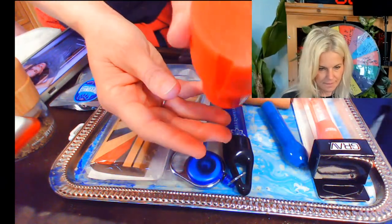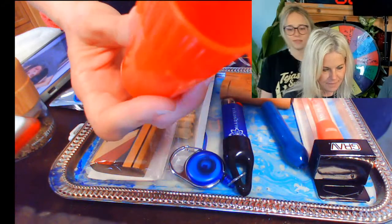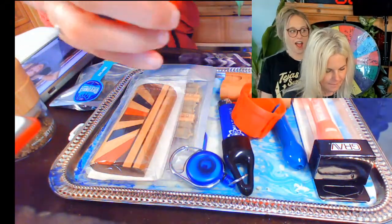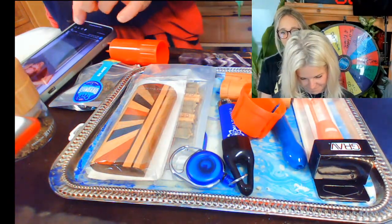So basically, what Amy is holding in her hand is a smell-proof container for your flower that is also a grinder. So it's perfect for your traveling adventures and your moving lifestyle.